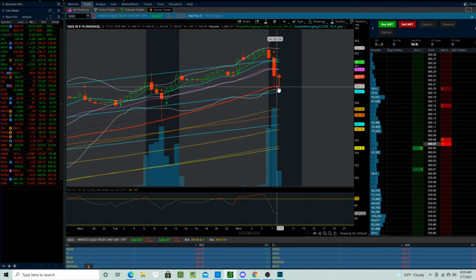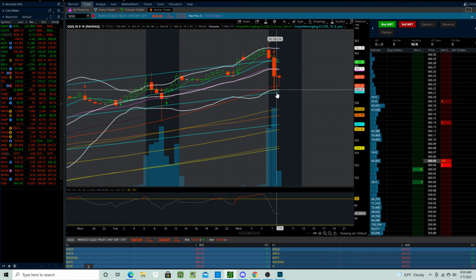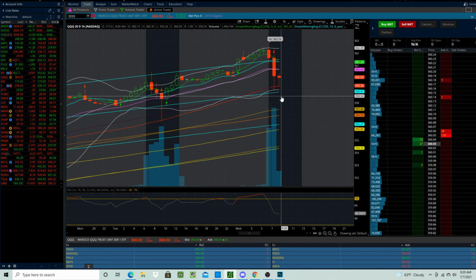If we start to lose this area here, you know, 359, 358, that would be an area I would start to get concerned about here to the downside. But overall, just stay patient, guys.